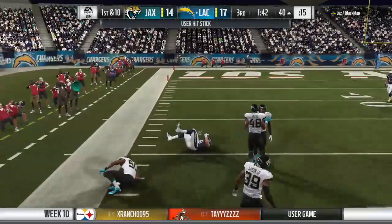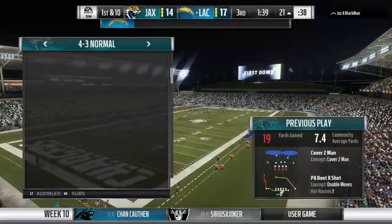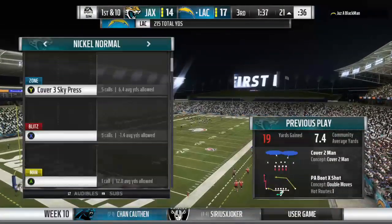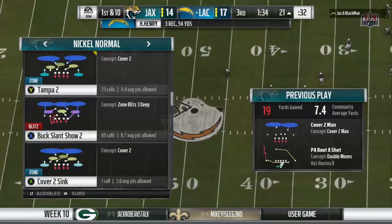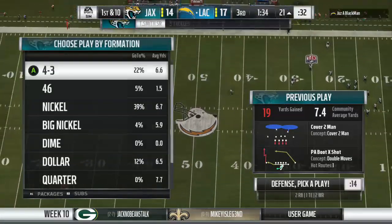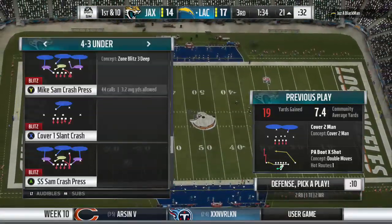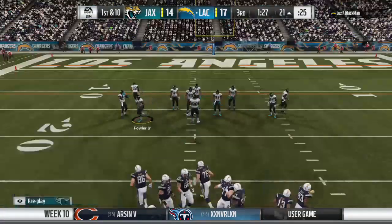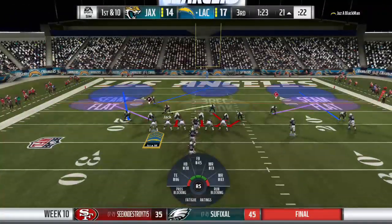He's held up to a really nice game. And he's got this down almost to the 20 before he's dropped. Another big gainer that time. This one goes for 19 yards. Nice job, nice patience right there. Put him on the right side, let him work his way across, put the ball in his hands, and let him work his way upfield with a catch. This quarterback now, five straight completions here in this second half, first and 10.